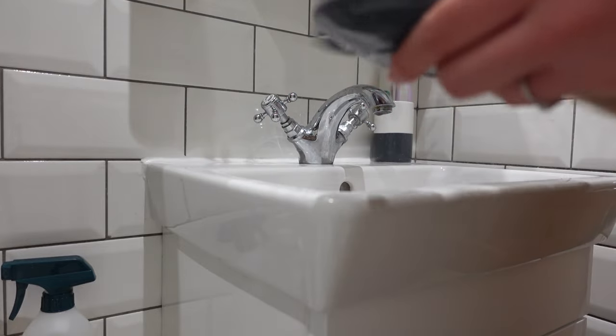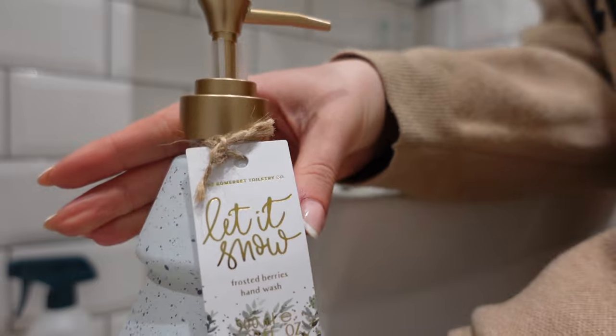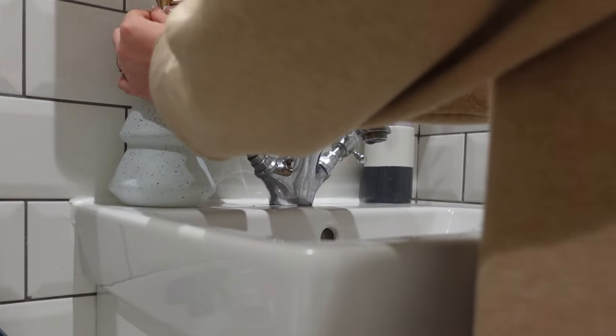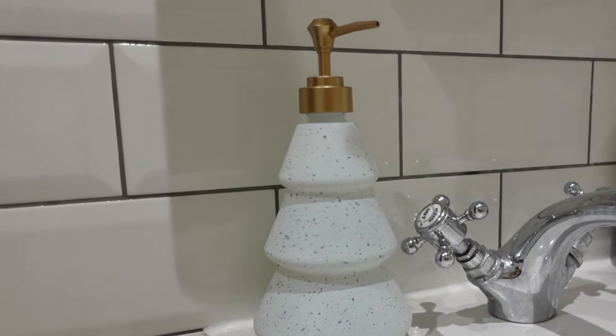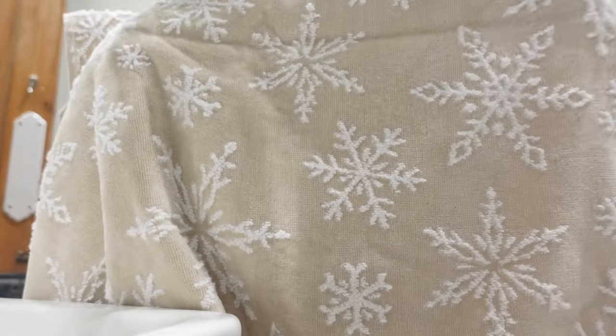So next is the bathroom. In this room I am adding a new soap. I got this from the Holly's farm shop and I just think it's so cute in the shape of a little Christmas tree. I absolutely love it. Also in this room I'm going to be adding some new towels. I got these from TK Maxx HomeSense again. Guys, I can't get over how cute these towels are. They just match the room perfectly.